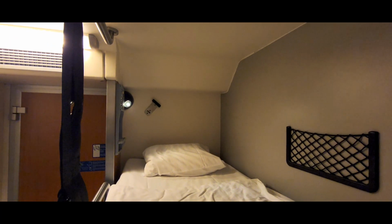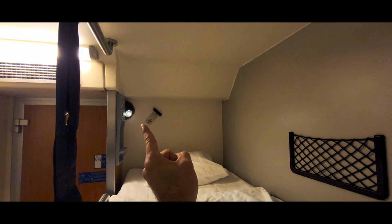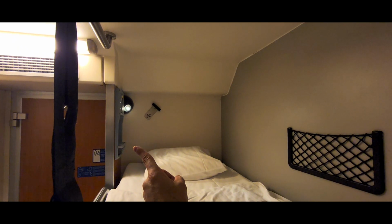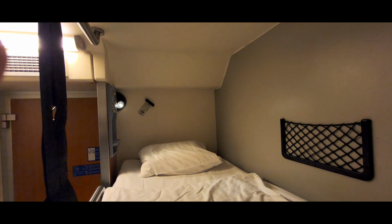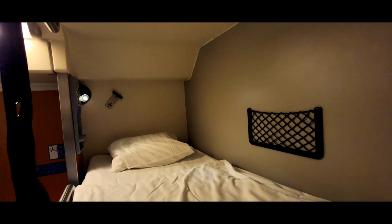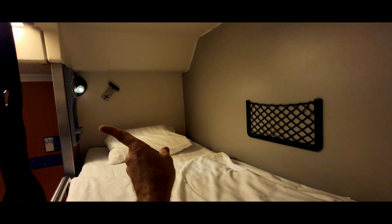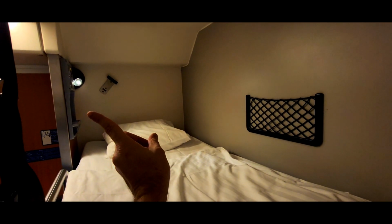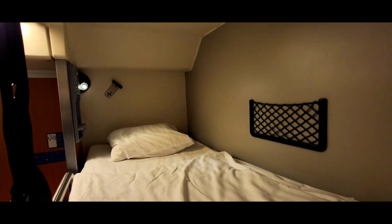So down at the end, you have a panel that has a clock, a light down here, and a little cubby with a power outlet. And I'll show you that from the lower end. Each berth or bed has a panel near the pillow closest to the door with a light switch, a power outlet, and a cubby to put items.